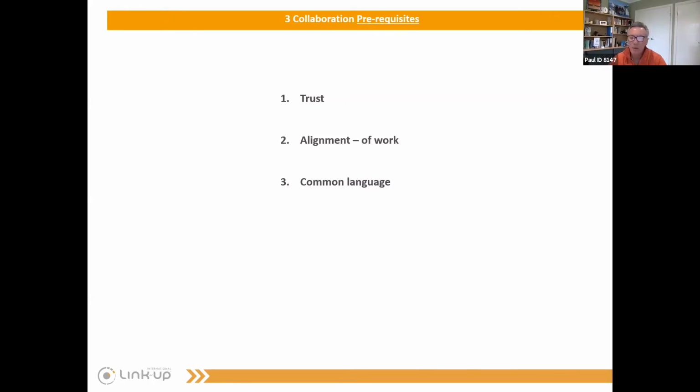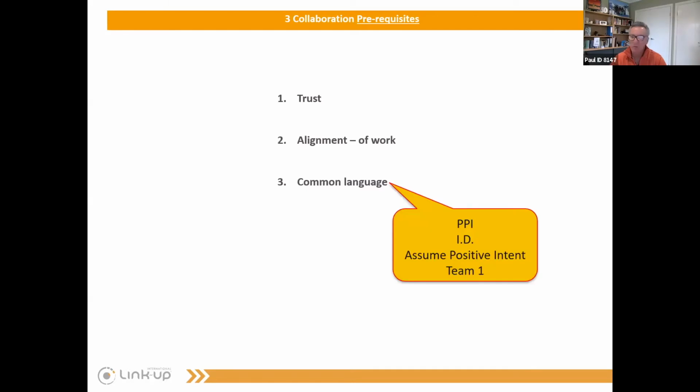And then the third piece that's becoming increasingly apparent is the need for a common language. By common language, it's like a shared bond, a fabric that weaves people together so that one way or another, we all have a similar blood type. And in the work that we do, there are four things that become common language. I'll give you the example so you know what I'm talking about.